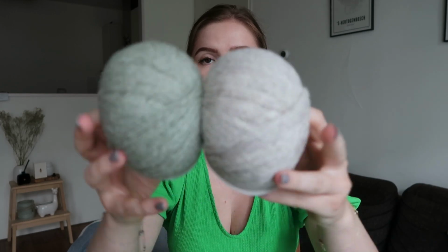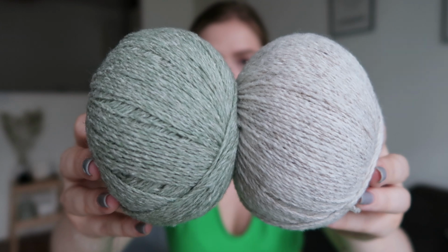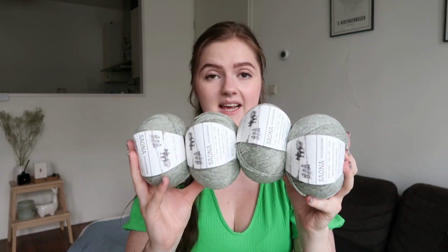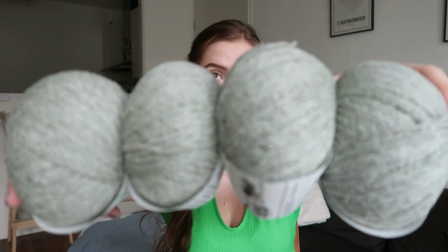This yarn is really, really nice, and I want to pair these two. So these are the colors, groen and Ozetta, for something colorwork. But I'm not sure what, and I really need your help. So if you know something, let me know. I will show you how much I have and the meterage and everything, so you get a little bit of an idea. So as I said, I have 6 skeins and I have 4 of the color green.